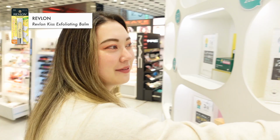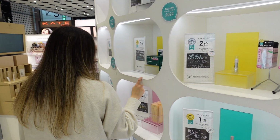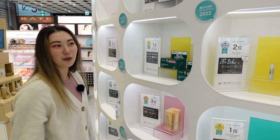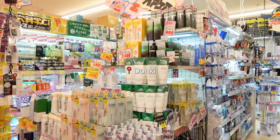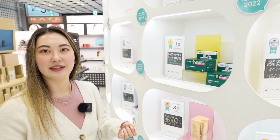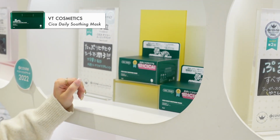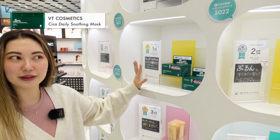Oh, this as well. We got that. We haven't used it yet, but it's a Revlon lip scrub. And this one, oh my gosh, you guys, VT Cosmetics is so popular in Japan. I see it everywhere. I feel like it is the most popular K-beauty brand in Japan, and especially this mask. People are obsessed with it. I've used it before. I thought it was alright. I don't know, I wasn't the biggest fan.